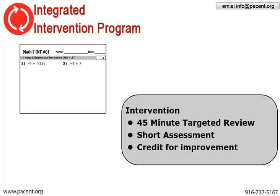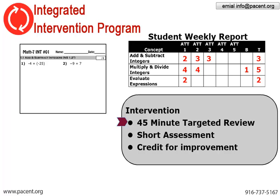Now that you've seen the intervention schedule, you may be wondering what intervention looks like and how it is integrated into the student grade. The intervention class consists of a targeted review lesson for approximately 45 minutes, and then students are given their fourth attempt to demonstrate mastery. The assessment is typically short with only 2 to 6 items. One of the unique aspects to this approach to intervention is that students get credit for any improvement, so they see the benefit of their efforts in the weekly report, and in their grade.